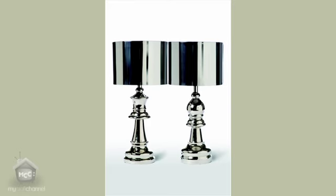So our primary spot today is on a pair of lamps that I spotted at BarbaraCosgrove.com, and she has this pair of super shiny, super metallic chess piece lamps that I think are fabulous. They can add a little shine, and plus they can add a little game to your home decor.